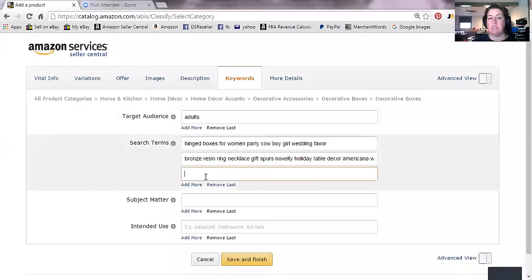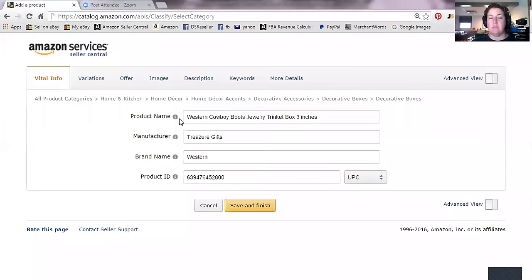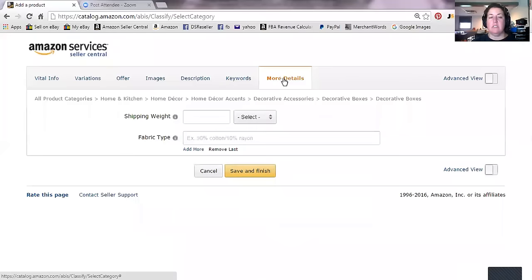So if I have, you know, oven mitt or oven mitts, I'll put mitts in the search here because I've got plenty of space to do it. And I want to make sure that if someone's looking for multiples, that they would still find my item. All right, subject matter. None of this is really necessary. If something has an asterisk next to it, it definitely wants that information. So then we'll go to more details.